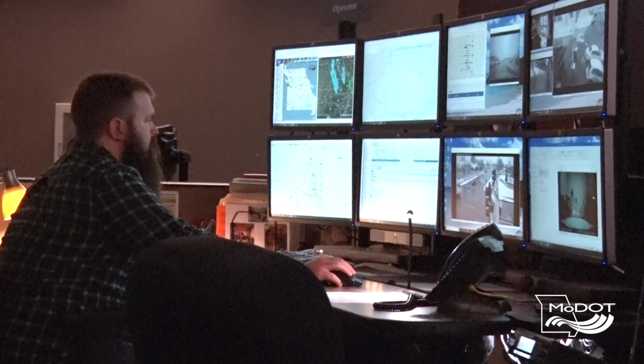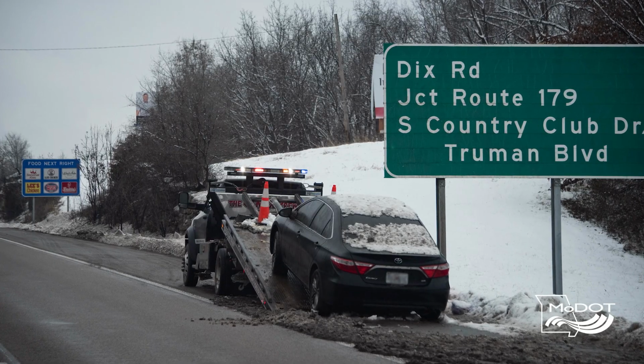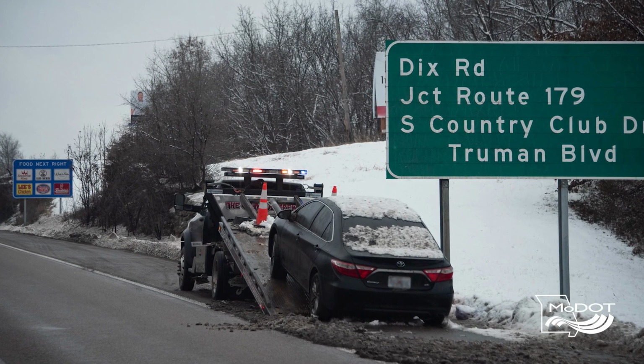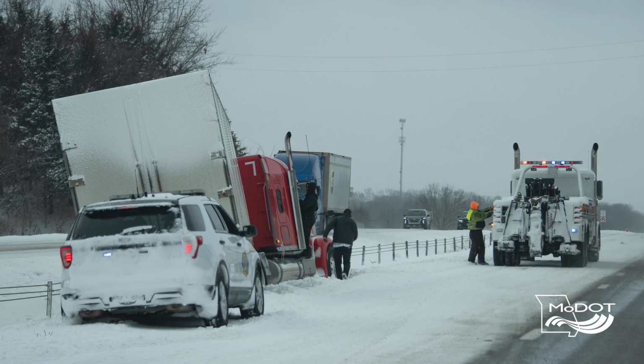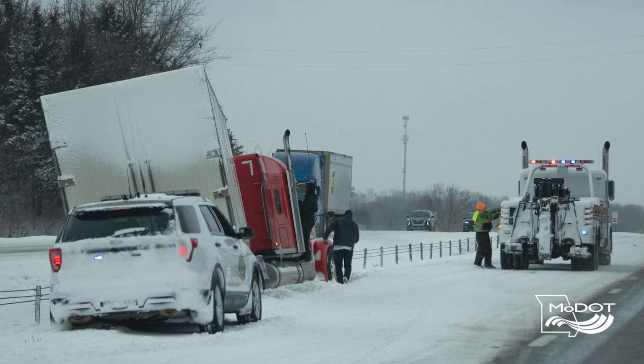The traffic management centers are really that lifeline that can pipe information that they can get from our devices on the roadway to quickly detect incidents, to quickly utilize cameras to determine which roads are clear, which ones aren't. And that information not only leads to quick response because they can dispatch our emergency response crews, Missouri State Highway Patrol, to get to each incident more quickly for a quicker clearance.